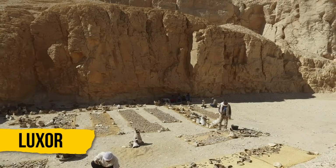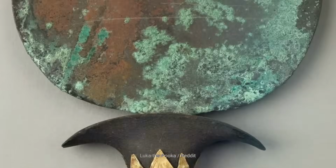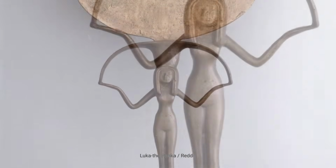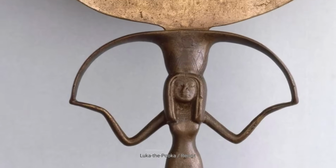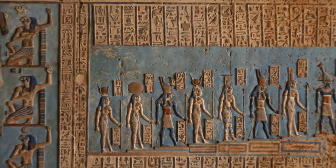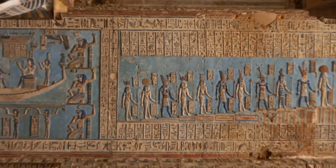Archaeologists also found 2 copper mirrors, one with a lotus-shaped handle and the second with a unique design of the deity of the sky, women, fertility, and love in ancient Egypt. The hair of the figurine was originally made from almost 4,000 mud beads.